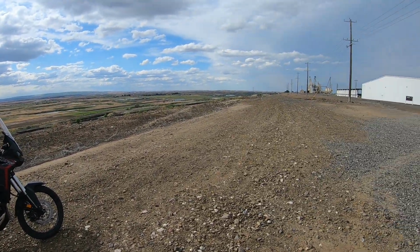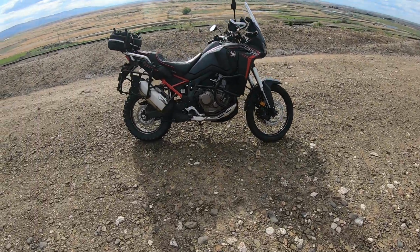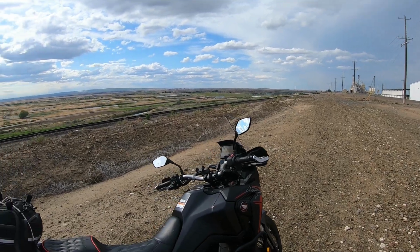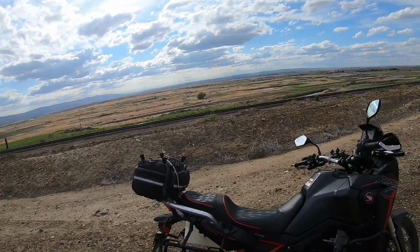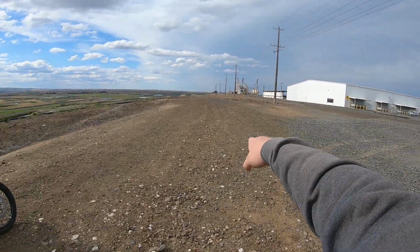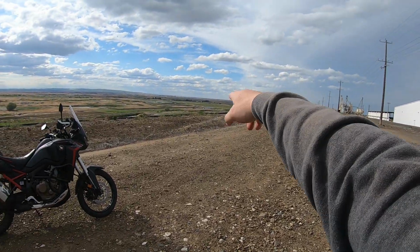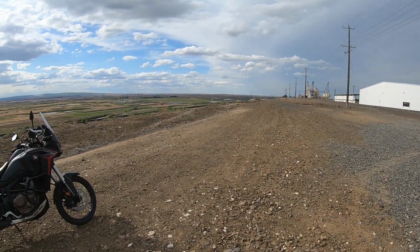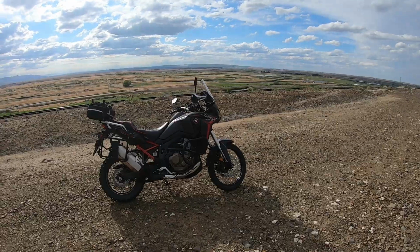Was up there probably 6 months ago, and some of the roads were closed off. We'll see what we find when we get there. So this road here kind of snakes down, and eventually we'll be on that road down there. We'll hang a right, and then we'll be exploring some of that wilderness stuff. So stay tuned.